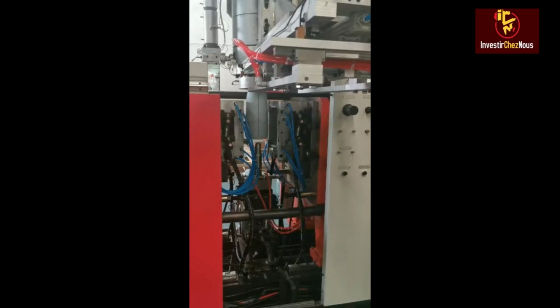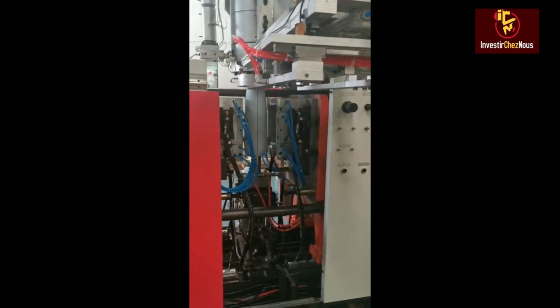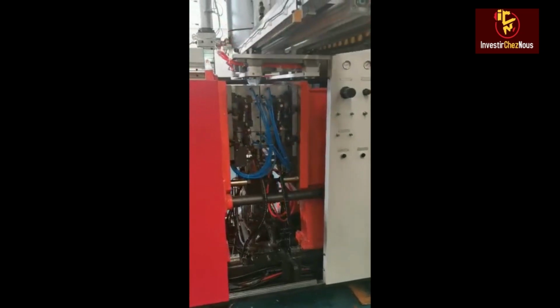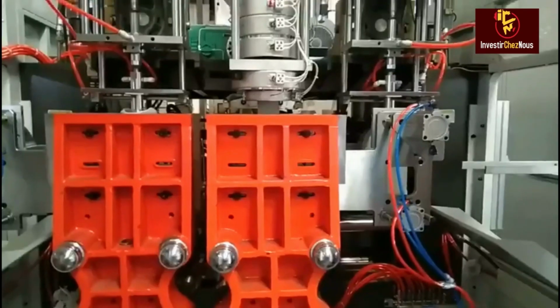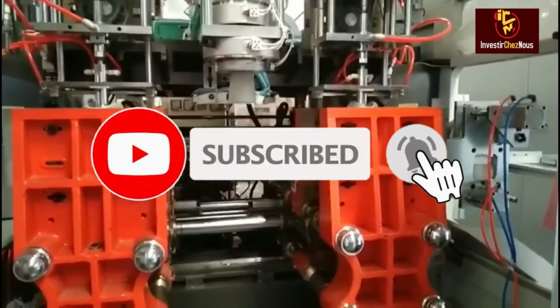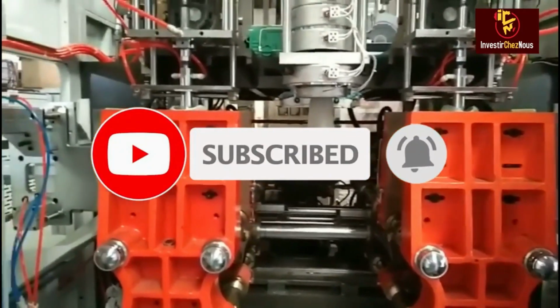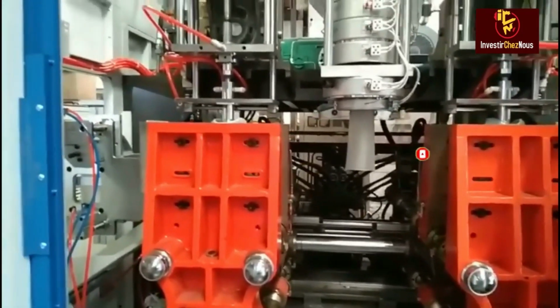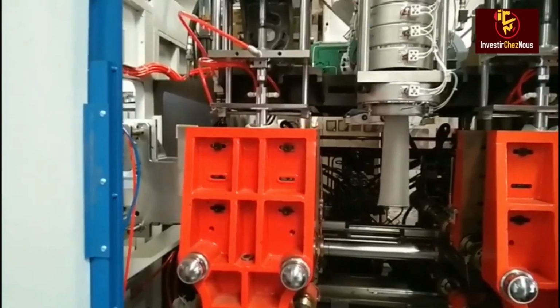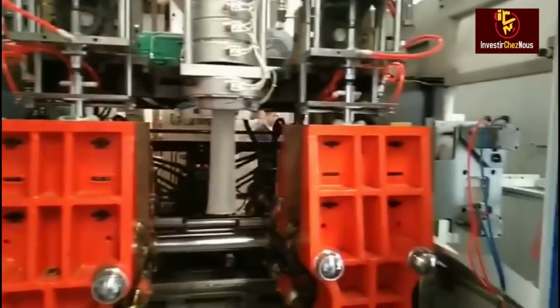6. Safety and compliance. Safety is a critical aspect of operating injection molding machinery. Familiarize yourself with safety regulations, personal protective equipment (PPE), and emergency procedures. Obtain any required safety certifications such as Occupational Safety and Health Administration (OSHA) training to ensure compliance with industry standards.